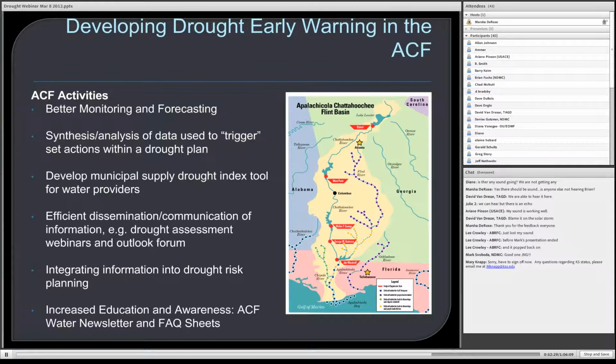But they're really getting into this, and so a lot of what we've been doing in the ACF is bringing people together and trying to develop common understanding of the basin in this case. And so we've been talking about, what does better monitoring and forecasting mean? What triggers, again, are people using? We've heard that people are really interested in a municipal supply drought index tool for water providers. And then, as I said, communication has really been lacking in the basin. So what are ways to efficiently disseminate and communicate information?